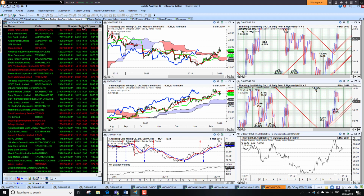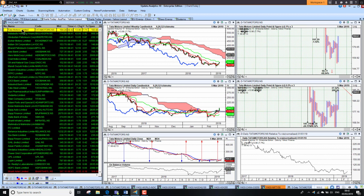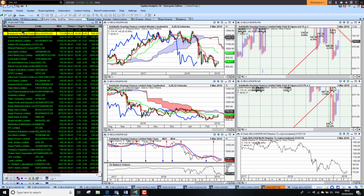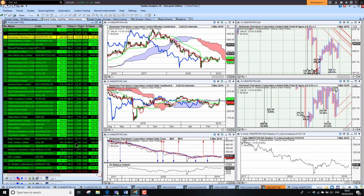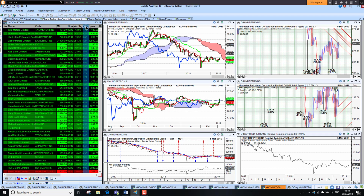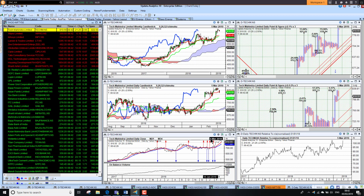Looking at the Nifty 50 in India, we've got Tata Motors up 7%, so that's pretty strong and looking really interesting as well. Indiabulls Housing up 6%, although they're really still sitting in the doldrums. And Hindustan Petroleum also looking better, and here we see the live prices coming in from Yahoo. Tech Mahindra down 2.5%, but the chart looking pretty good.